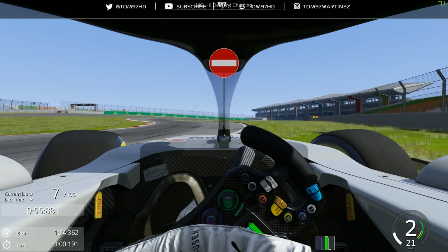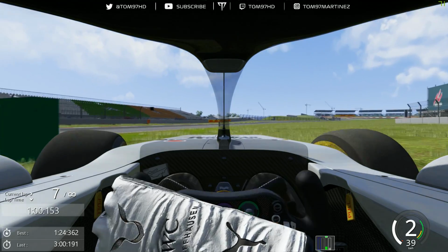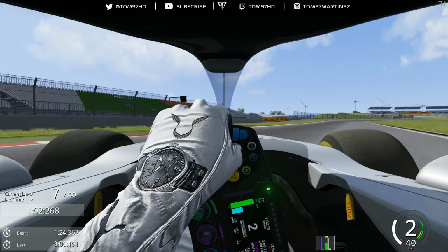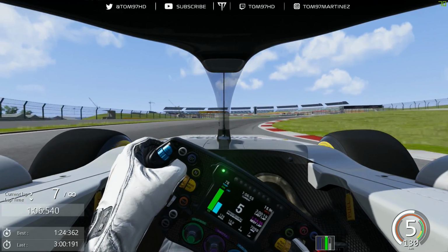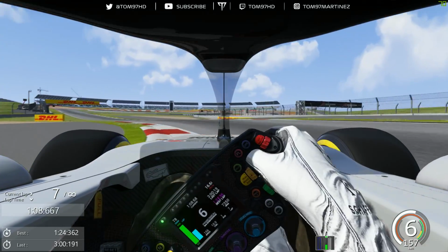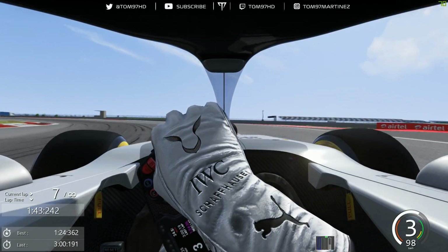We're going to have to try again. That was a scruffy lap. That bollard missing at the corner after the straight at turn 4 is going to be a pain. I knocked that down on my outlap by accident, so yeah, we're going to try again. There's a lot of time to find though. Okay, let's try again then.